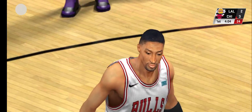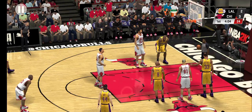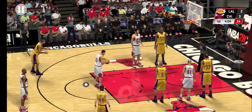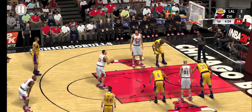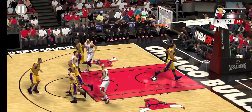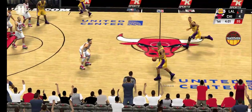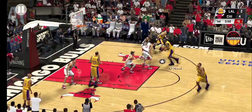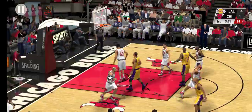That free throw good from Pippen. And both free throws good for Pippen. Here's Johnson. The first quarter of action, 2 minutes in. They set the screen. And O'Neal backs in. Drains it from 9 feet away.